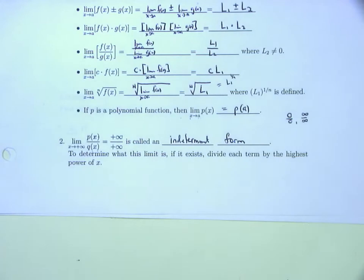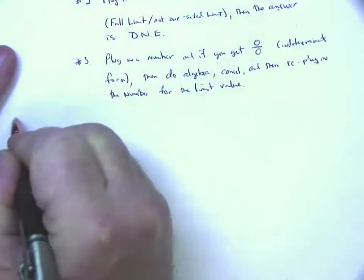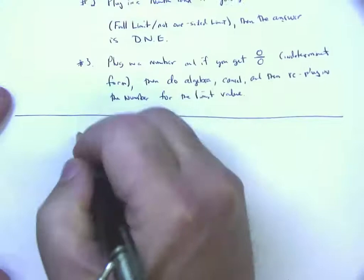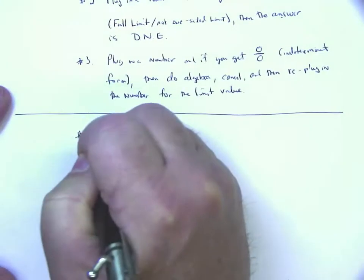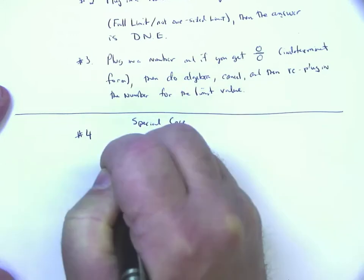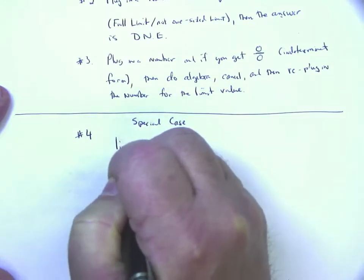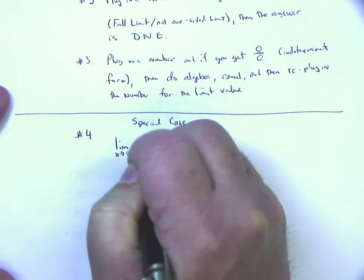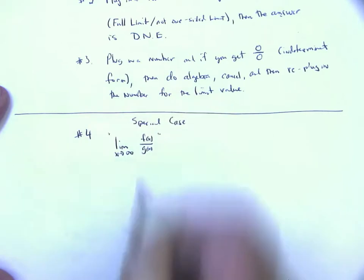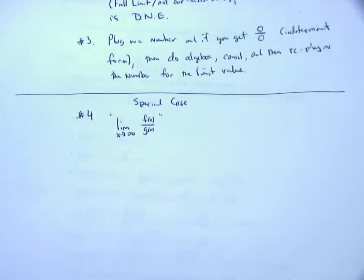All right, so let me show you and remind you guys what's going on. So this is going to be my special case that I'm talking about down here. So here comes number 4 on the limits. This is the special case. And what we're doing here is we're taking the limit as x approaches infinity of f of x divided by g of x. This is that special case that we're looking at, okay? First off, there are rules on this taking the limit as x approaches infinity.